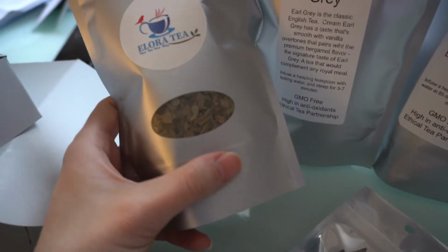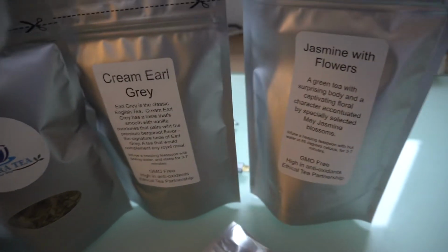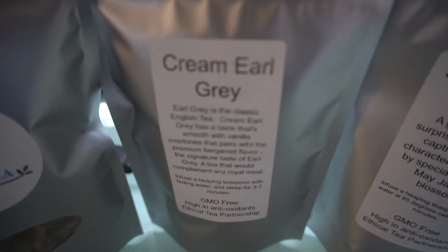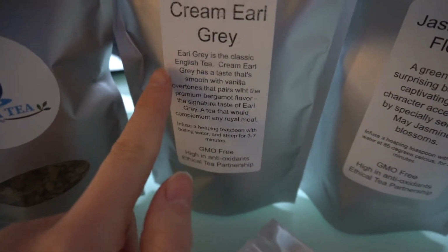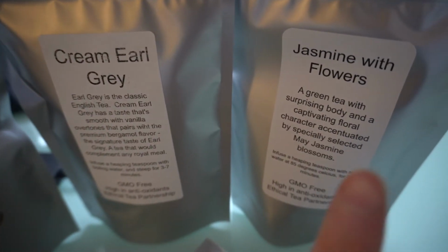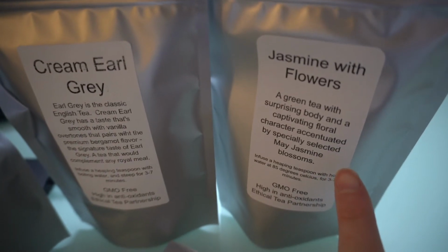So here's what I got. So let's start with tea. I went to a tea stall because I didn't know that there was a tea stall, but I stocked up on some cream Earl Grey, which is my absolute favorite. It's just an Earl Grey with some hints of vanilla. I really wanted to try a jasmine green tea, so I got one of those as well.